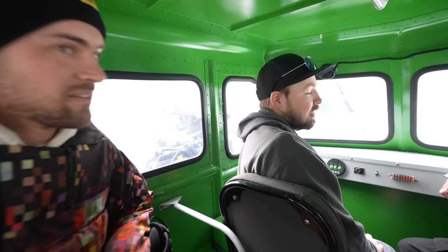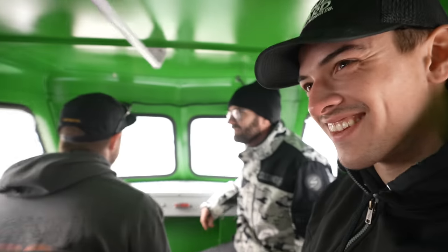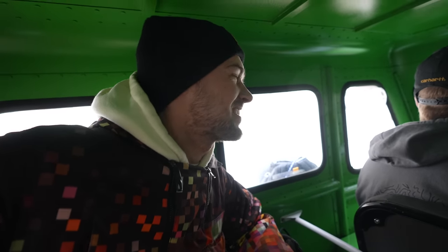I think you guys have done some test driving in a field, but this is really the maiden voyage, right? We haven't taken it out to a trail yet. How does a little three-cylinder feel like a jet engine? Aren't you supposed to smash the bumper with a bottle of champagne, or is that boats? It's boats.